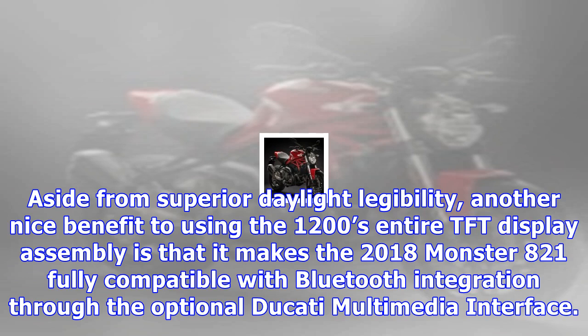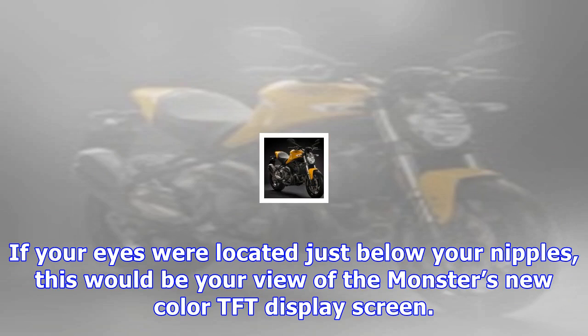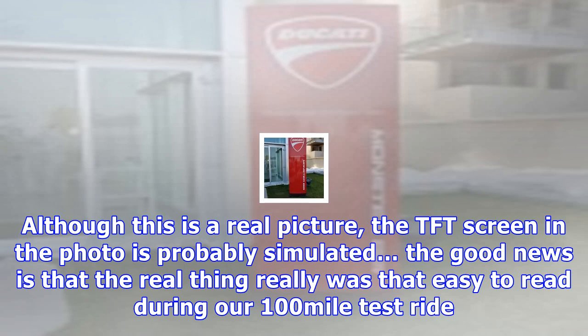Ducati wasn't bulls***ing when it claimed the new 821 is the best balanced Monster. The new Monster 821 will be arriving at U.S. Ducati dealerships in December with a suggested base MSRP of $11,995, just in time for Christmas.